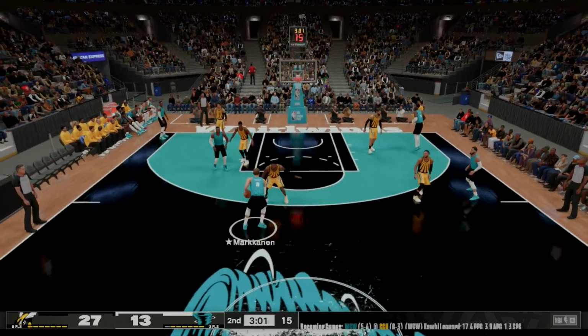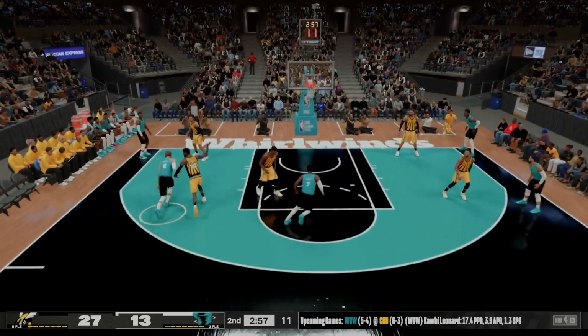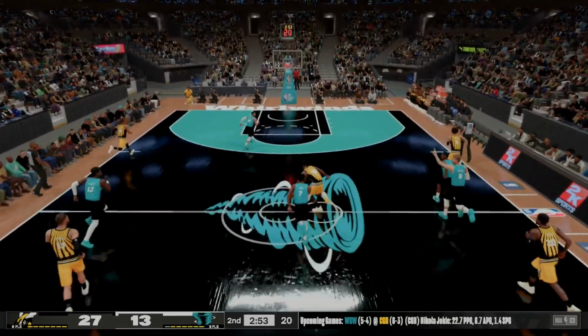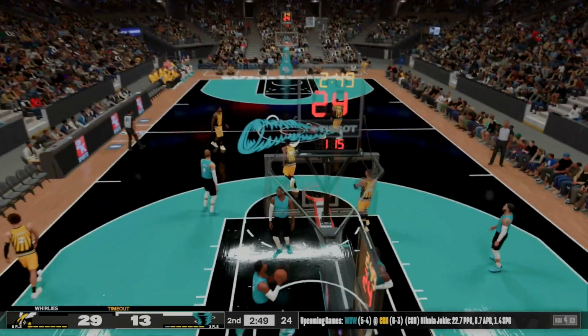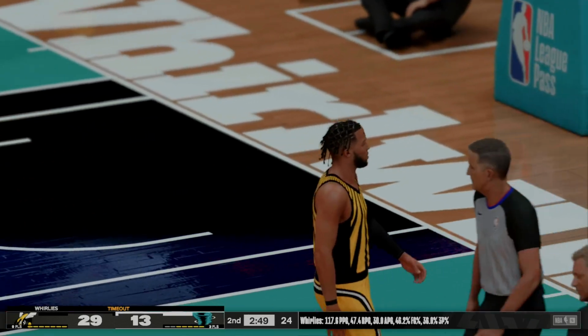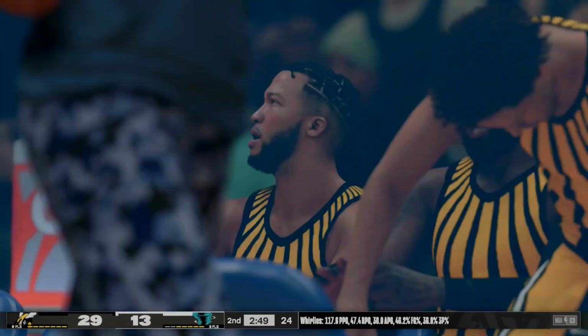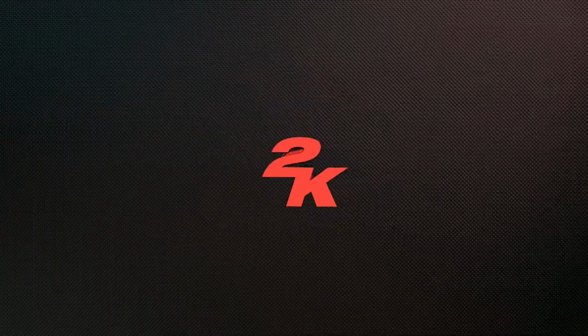The pass to Markkanen. To the middle. Butler with the steal. And here we go. It's Butler. And Brunson the basket on the assist by Butler. And the Hornets lead by 16. That's a tough distance to master, but Brunson making that mid-ranger look good. And so the timeout here taken by Rick Carlisle.